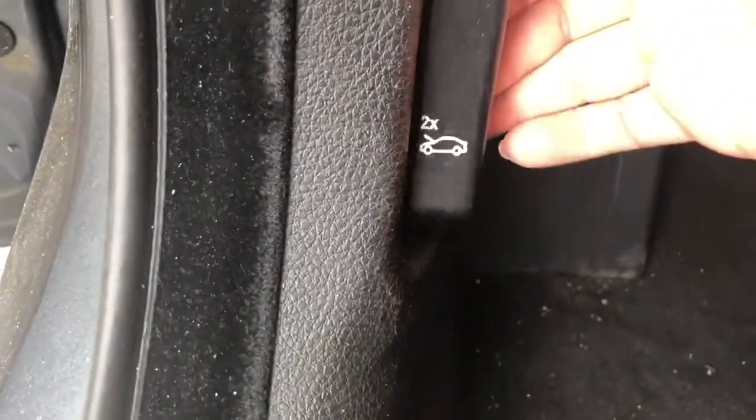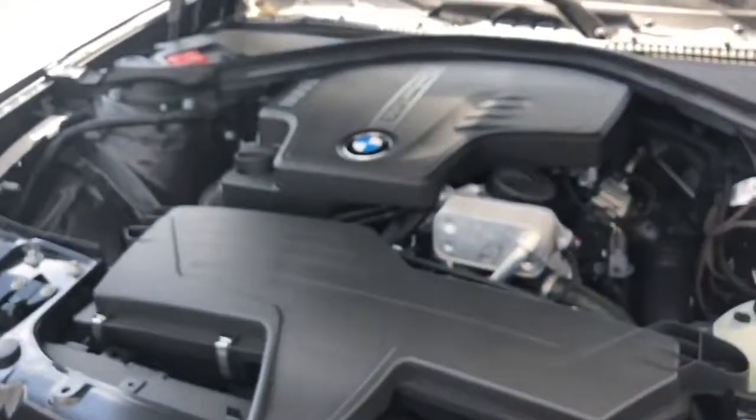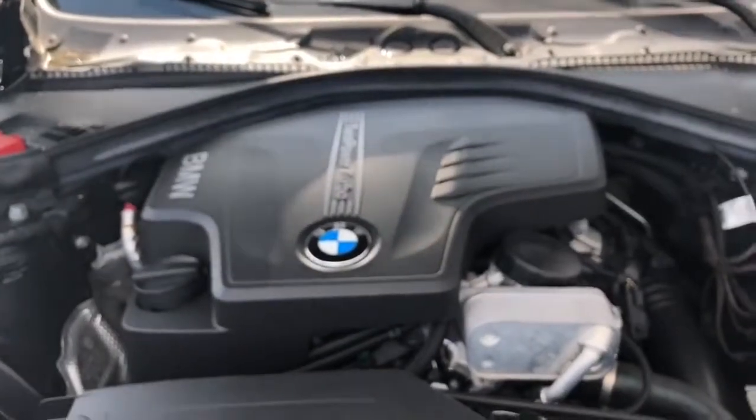To open up the hood, you see it says 2 times. So you literally just have to pull it up 2 times. Then you don't have a handle anymore. Very, very nice. So I'm just going to come up to the car. I didn't pull it 2 times. There we go. So you see your 4-cylinder twin power turbo.